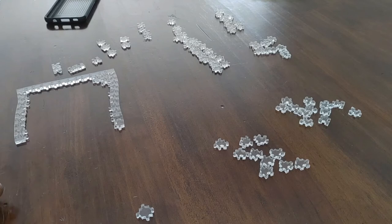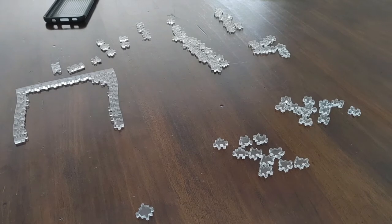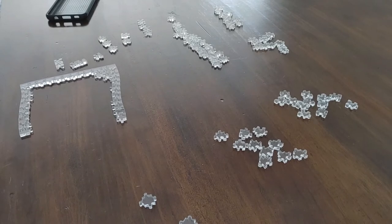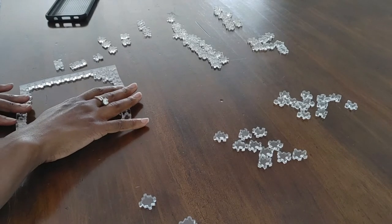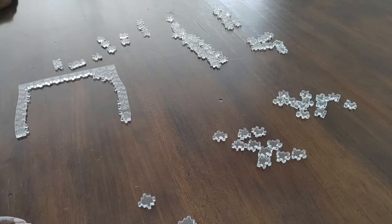Welcome back to the Impossible Glass Puzzle. This is like round 45. So as you can see, I've made a little bit of progress here. And generally I have the pieces kind of sorted by type.